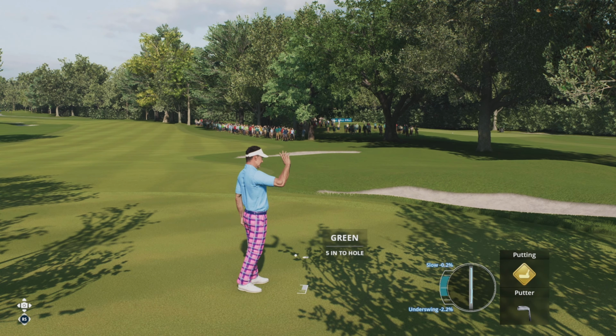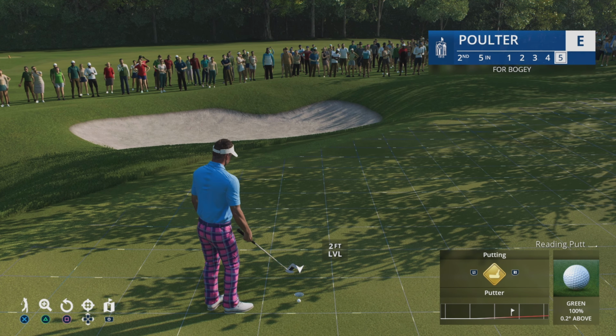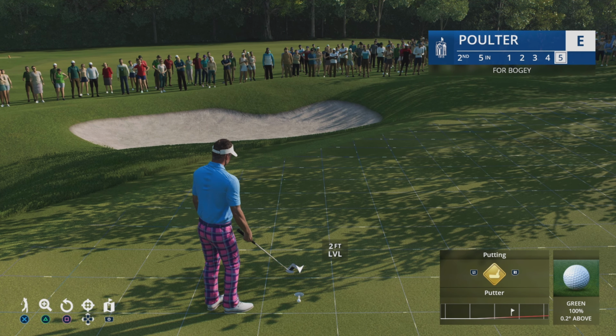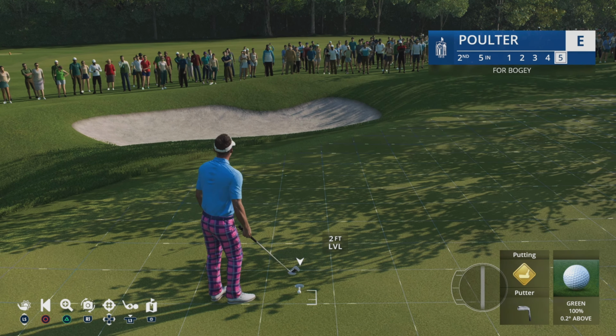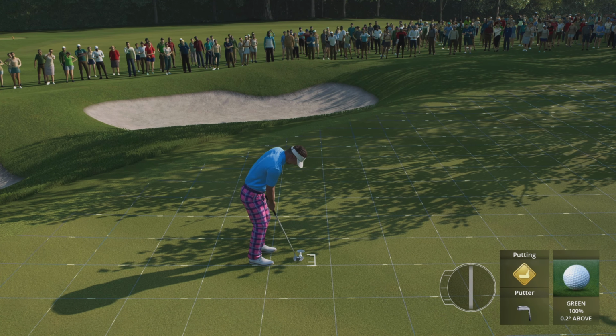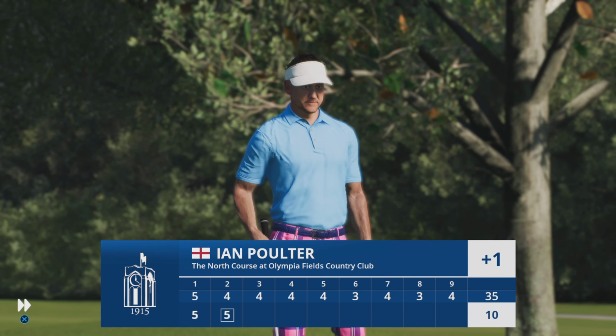Oh, boy, you hate to give one back on a putt like that. Plus 1 in the early going.